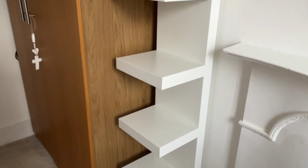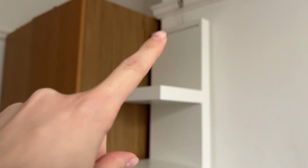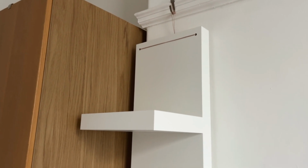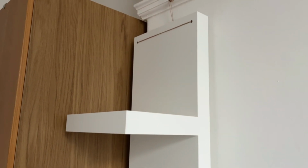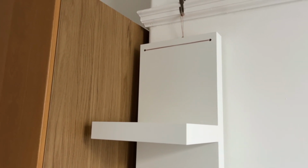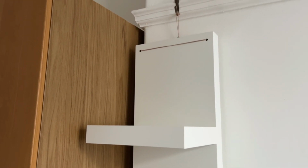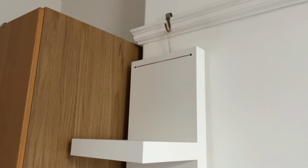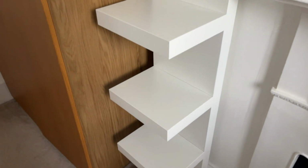I also assembled these shelves. As you can see, that thing is not that cute, but it's the only way I could maintain it, because it just moves, and I cannot mount it to the wall because this is a rental. So this was the only way that I could find. If you have any ideas, please let me know down in the comment section. Obviously not mounted, but something that makes it look a little bit cuter. And now we are going to decorate it.